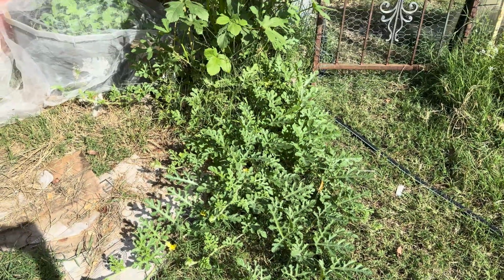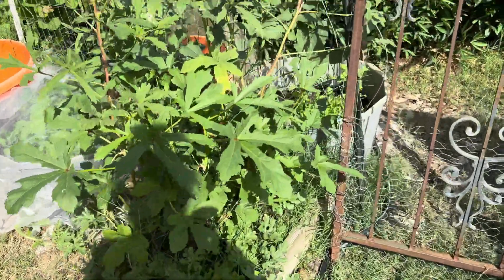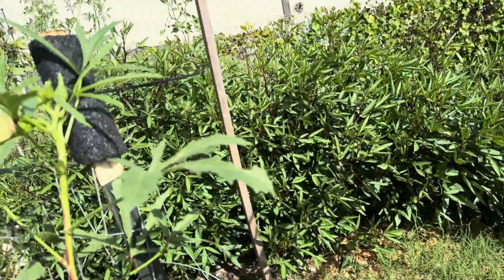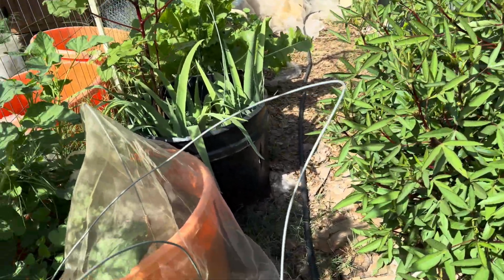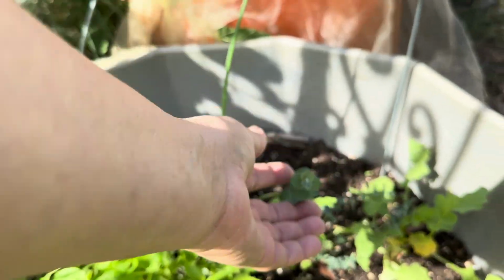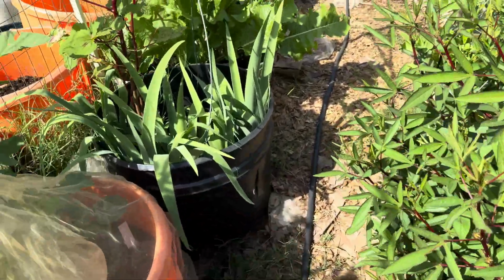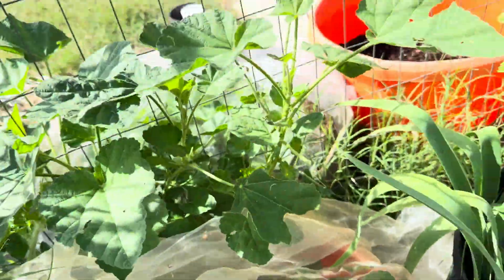Look at that watermelon coming way out. I don't see any melons on it, so I don't know that we're going to get a melon off of it this year. But I do have a baby melon, so we'll take a look at that. These are getting covered today. This is pak choi, radishes, and I think that's blue baby eucalyptus, and that needs to be covered. They don't need pollinators. And so our kohlrabi in here is doing well.